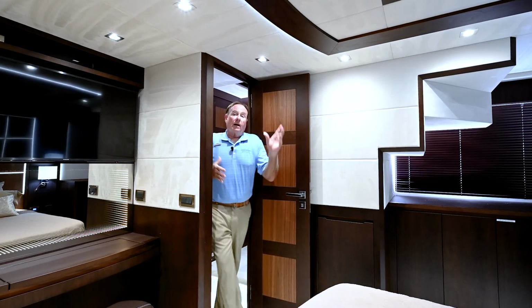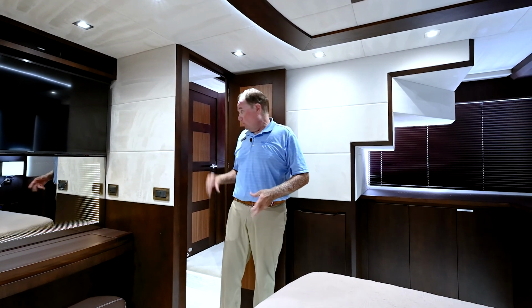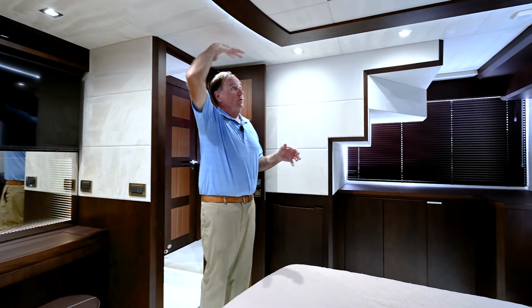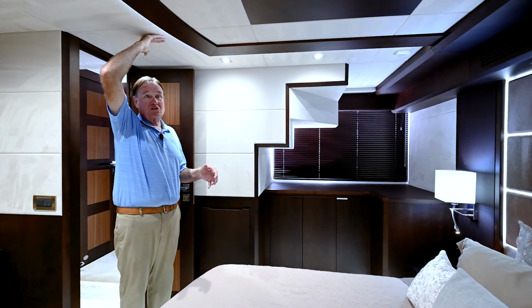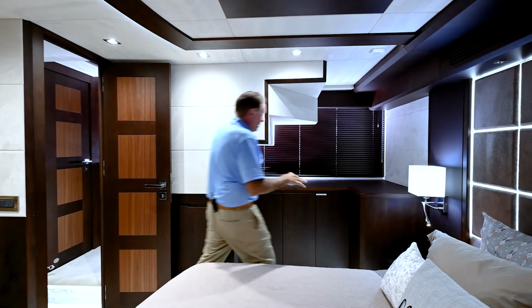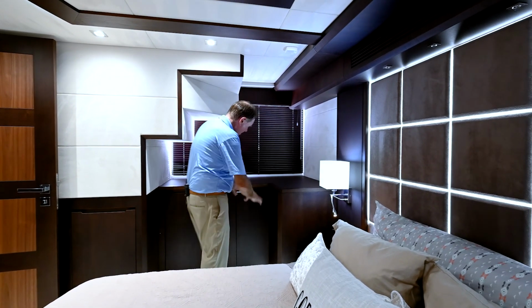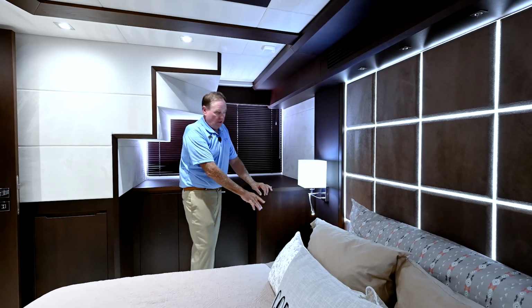So once again, a private entrance coming from the salon area down here to the master stateroom, as well as the guest stateroom across the hall. As you come in, you're going to notice this is probably not quite 7 foot, but 6'7" in here as far as headroom. And as we come over in this area, nice countertop here, almost like a dresser. Storage down in this area. Nice little nightstand on each side.